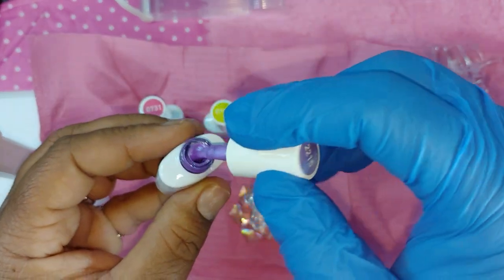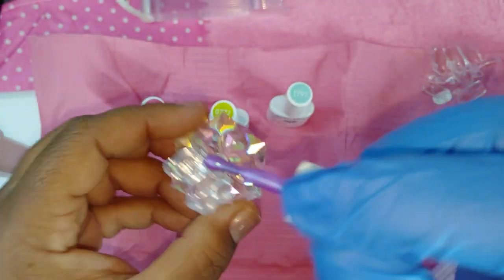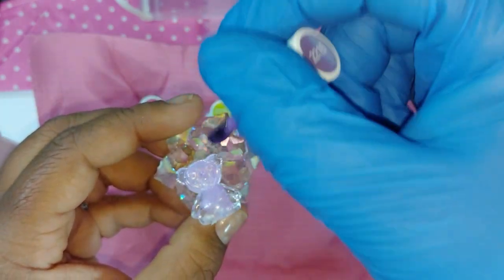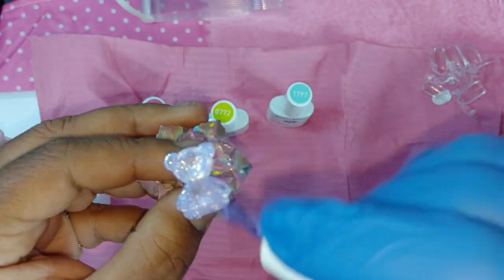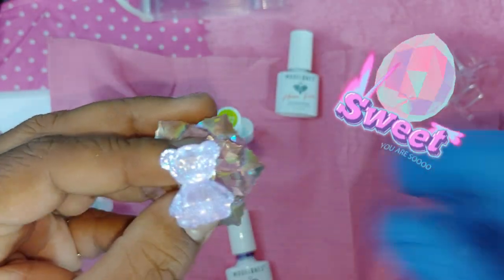I think this one is just like the orange one. The orange and this purple is shimmery. So yeah, they definitely gonna need a second coat. Look at that though. Whoa. I'm gonna do a second coat on these.